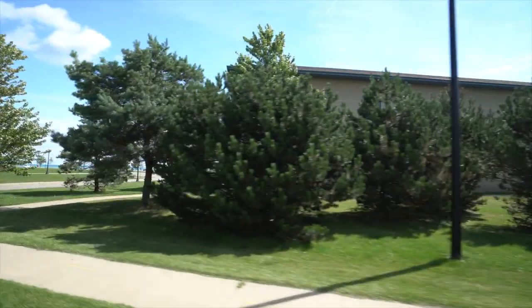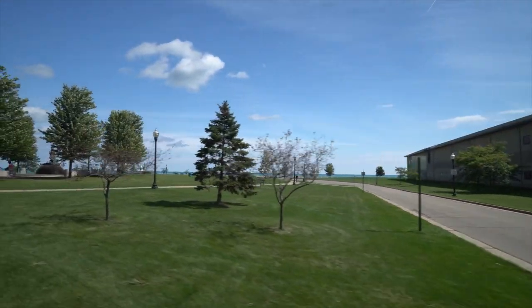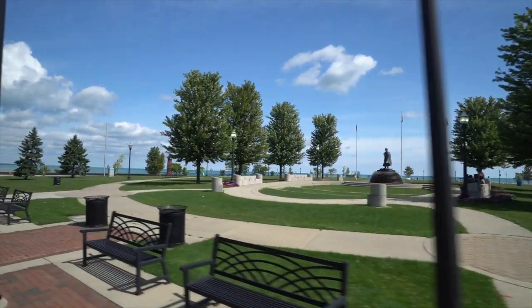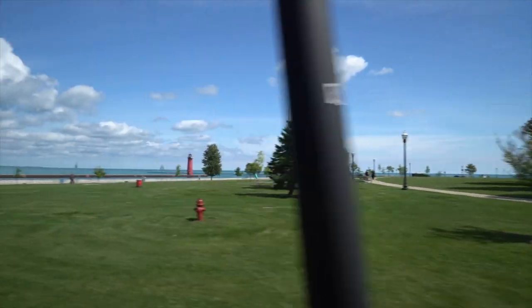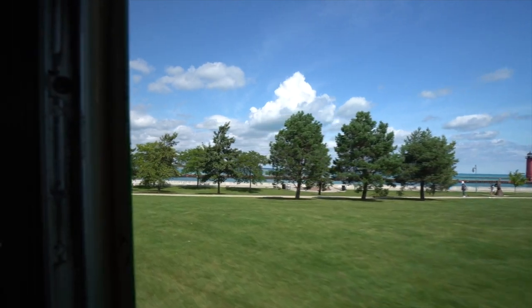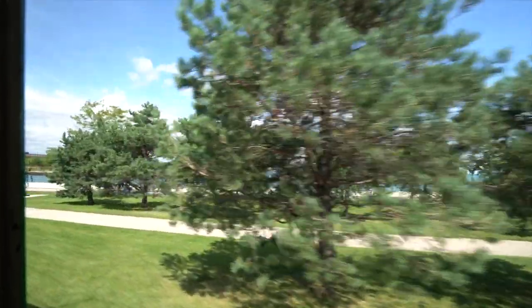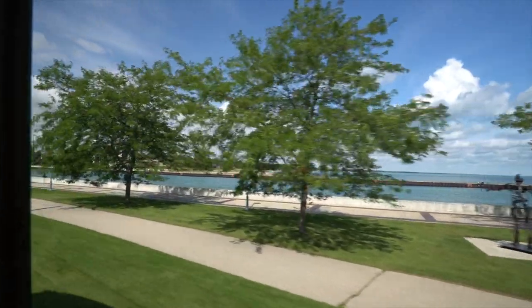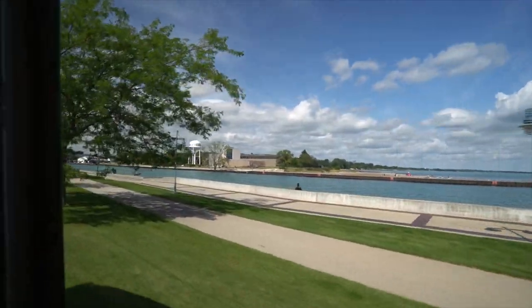This is the harbor where they fix up the boats. Kenosha Lighthouse through the trees there. There's Lake Michigan out there. So here's where the Red Witch is, the tall boat that I went on a couple weeks ago. I'll put a link up on the side there for that.